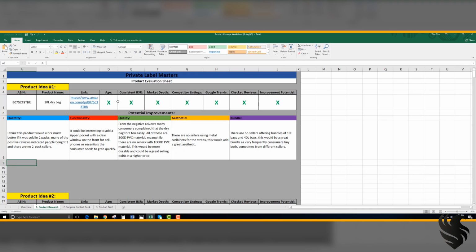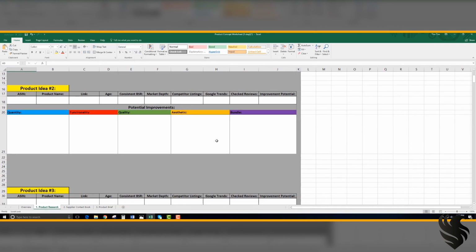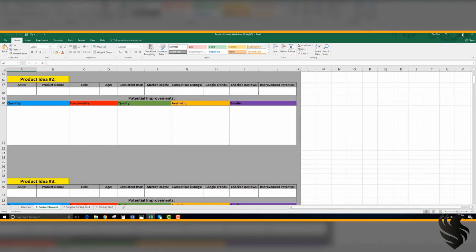So this product is nice because there are a lot of different potential improvements. Now, most products don't have that. Most we can maybe do 1 or 2, but the more of these that we can do per product, the better. So we're going to move down here to product number 2, and let's look at our first product that we found using the product discovery tool.